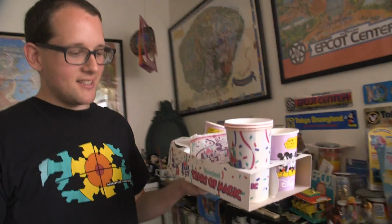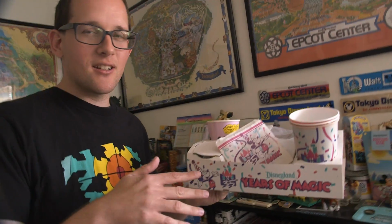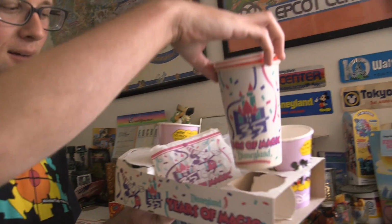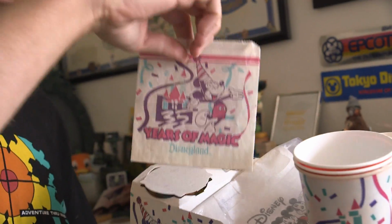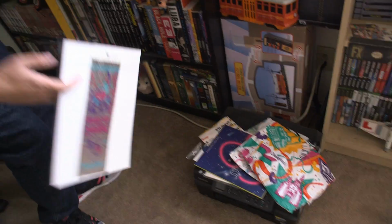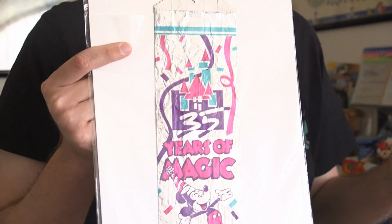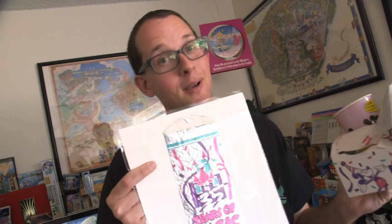So this right here is like one of my prized possessions. It's almost a full collection of the 35 Years of Magic Disneyland fast food set. So I got the cup, I got a fry holder, wow, I got napkins, and then down here I pulled these out. I got the churro wrapper. I don't have the hamburger wrapper yet. So if you have the hamburger wrapper, hit me up on Twitter. Just tweet at him. Get that. You got to get that wrapper going.